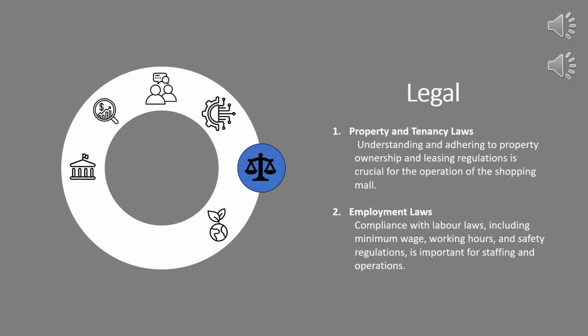Lastly, we're going to look into the legal aspect of the PESTLE analysis. In order for Annajat Complex to have smooth operation, they must understand the property and tenancy laws. So, a deeper understanding of these laws actually helps navigate through the legal obstacles while maintaining favorable relationships with the property owners and tenants.